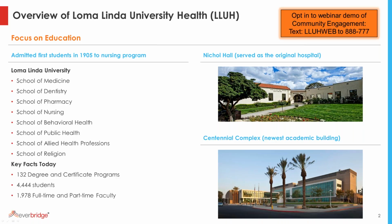Some key facts about our university: we have 132 degree and certificate programs, just under 4,500 students, and nearly 2,000 full-time and part-time faculty. That's not including our staff. So the picture on the top right is actually Nickel Hall, and that served as the original hospital.